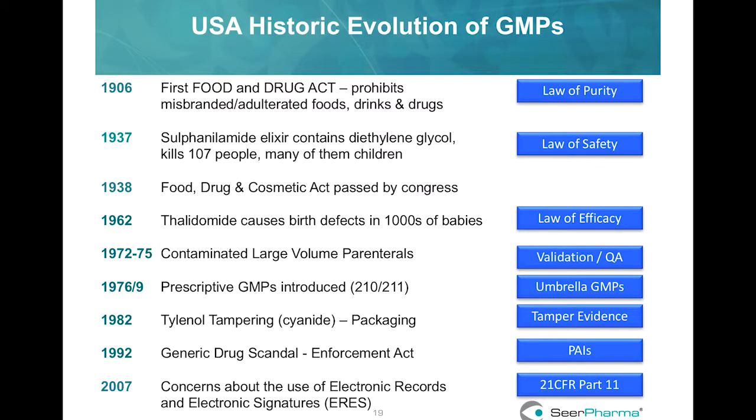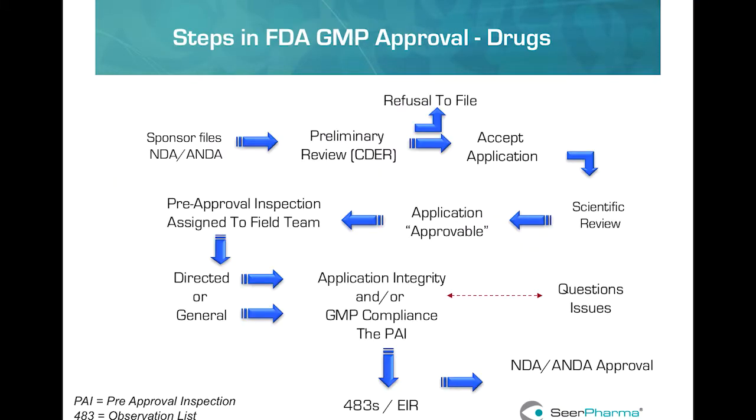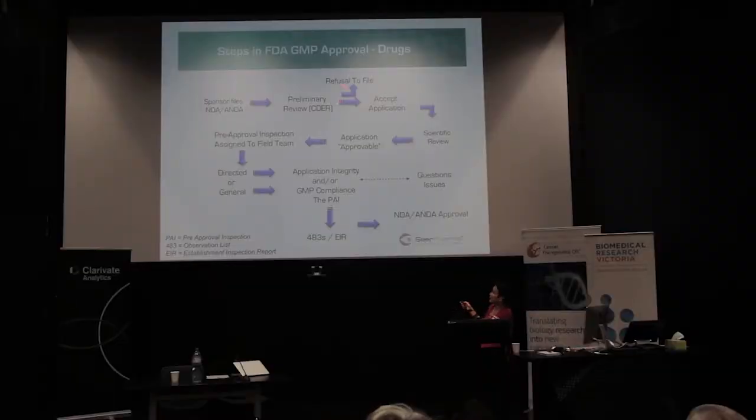Now, here we see the generic steps in the FDA drug approval process. Again, we'll talk about this in a bit more detail later on. A couple of things to point out. If you don't get the application right in terms of the formatting and the basic details, they will refuse to file it, and then you go back down to the bottom of the pile. If it is accepted, there is a scientific review, and the reviewers will say, well, the application is approvable.